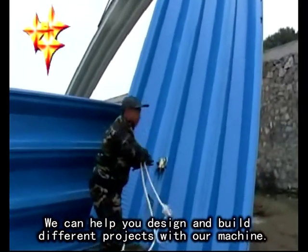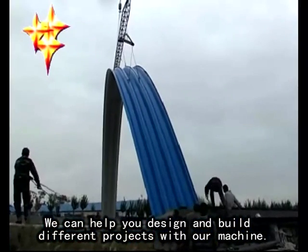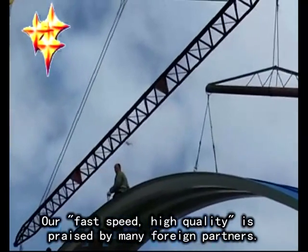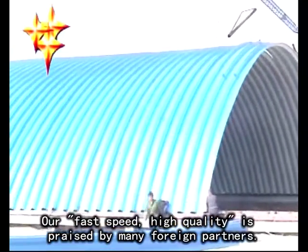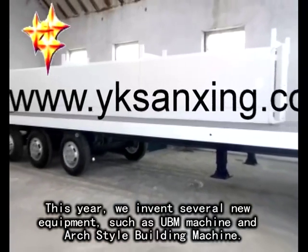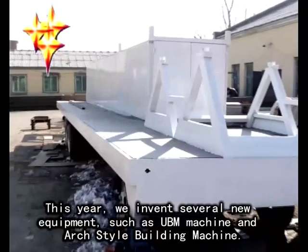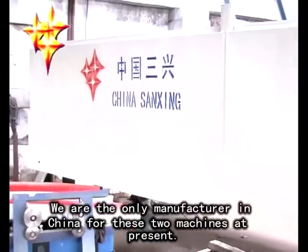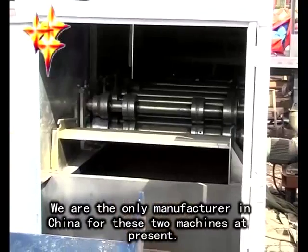We can help you design and build different projects with our machine. Our fast speed and high quality are praised by many foreign partners. This year, we invented several new pieces of equipment, such as the UBM machine and the archi-style building machine. We are the only manufacturer in China for these two machines at present.